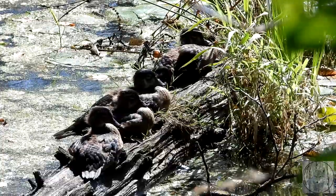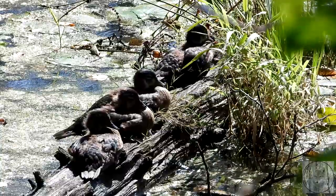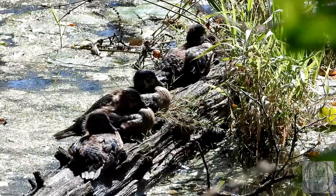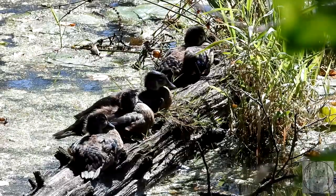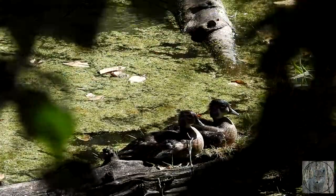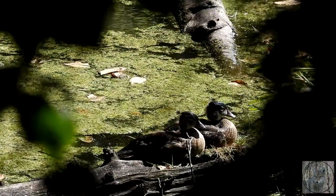Females typically lay between 7 to 15 white, tannish eggs that incubate for an average of 30 days. After hatching, the precocial ducklings climb up to the opening of the nest cavity, jump down from the nest tree, and make their way to water. The mother calls them to her, but does not help them in any other way.